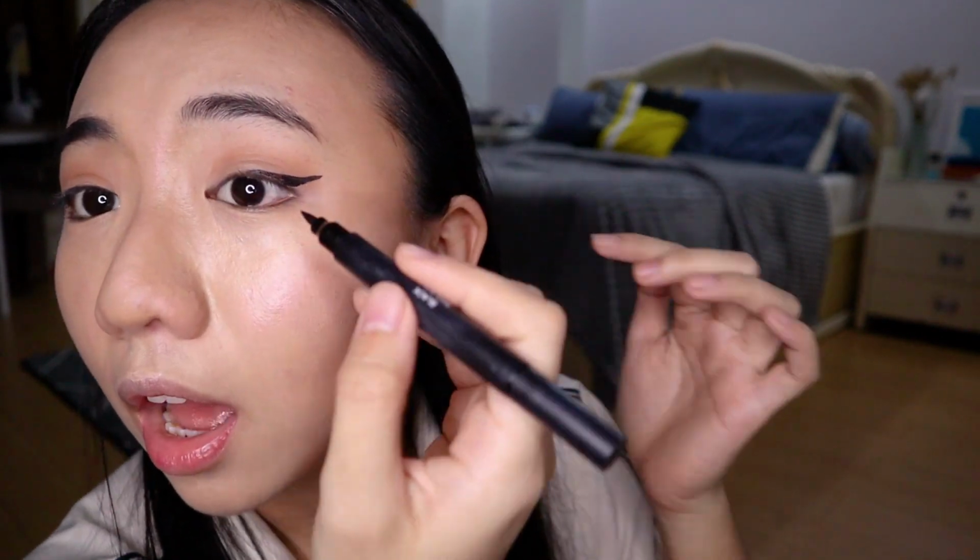Ito yung ginagawa ko. Mag-drawing muna ako ng line. Drawing muna ako ng line, tapos saka ko siya i-connect. Okay, one eye. Yan. Mahaba siya. Mahaba kasing ginawa ni Selena. So like, pinahaba ko siya. And then, from that point on, dun ko siya kinonect sa center ng eye ko. Ganun ako mag-eyeliner. Hindi ko alam kung tama, pero yun lang yung alam ko eh, so yay!